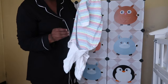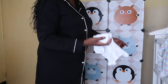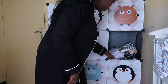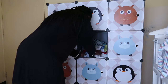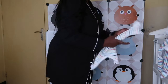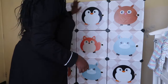So I'm gonna be dressing him in this romper. This is a vest. This onesie. It's kind of a match for the romper. What else do I need?